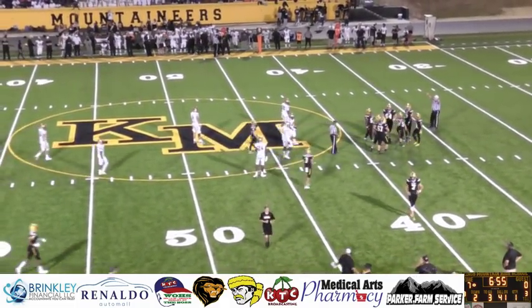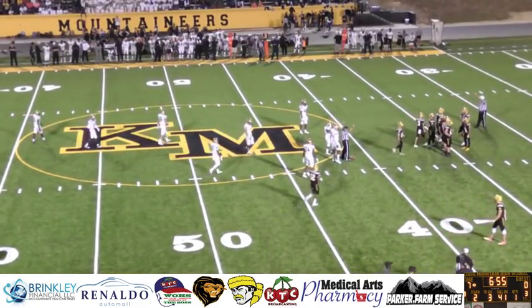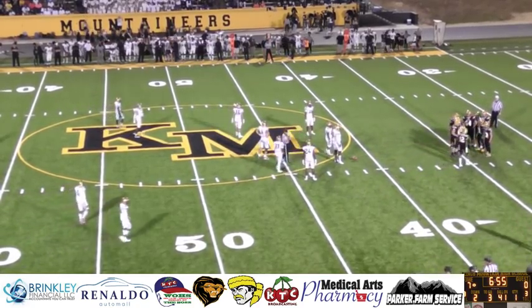Second down and 3. His playbook is still wide open. Kings Mountain's been able to throw it and run it thus far, and so Shelby's going to have to step forward, or else this could be a long, long first quarter.